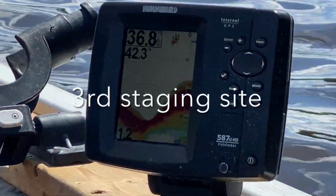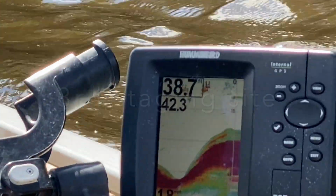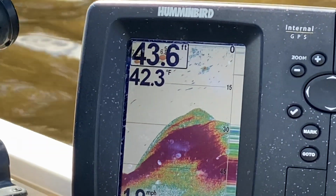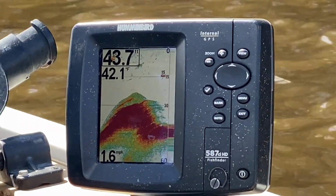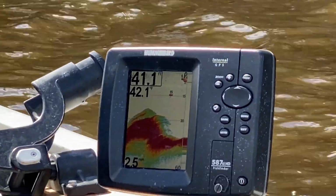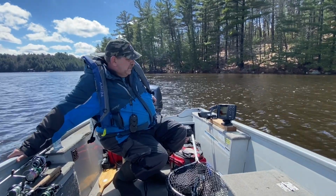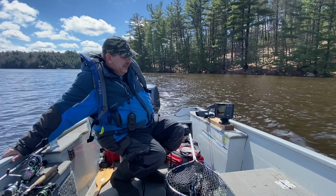Looking up high, but I don't see anything down deep. Compared to the other spots, there's nothing there. Is that a sign that they haven't arrived here yet, and some individuals have moved upstream? Yeah, you know what we could be seeing upstream are the males, because the males always come first. So it could be just a bunch of males, and we're not seeing the females. They're not ready yet.